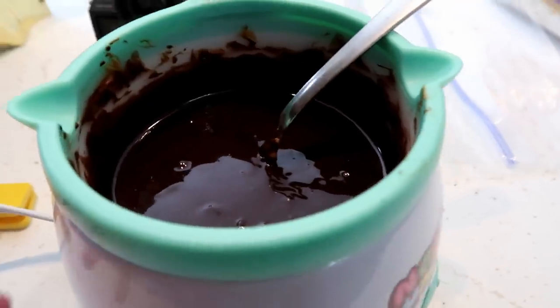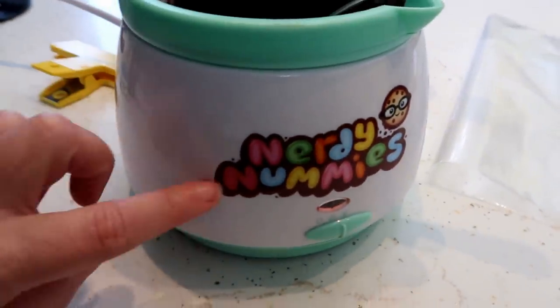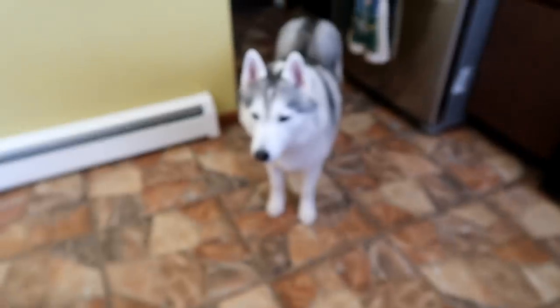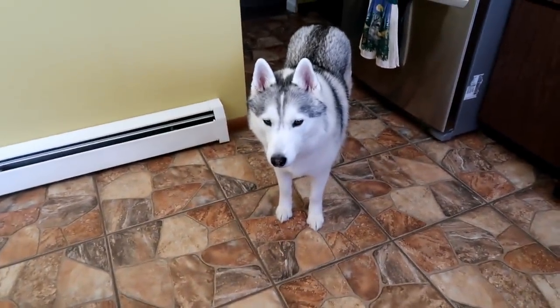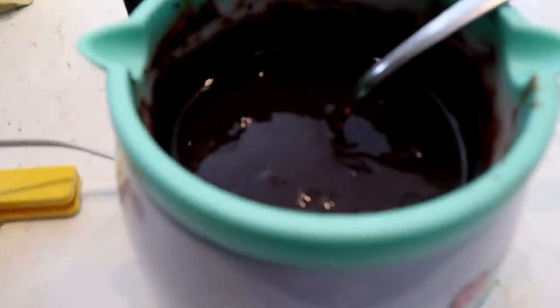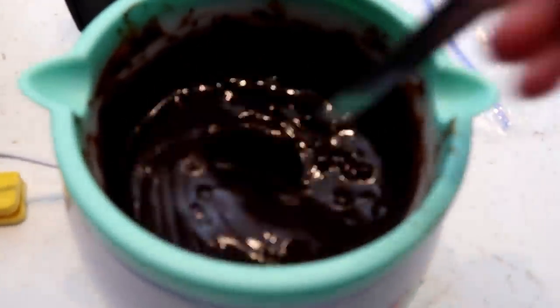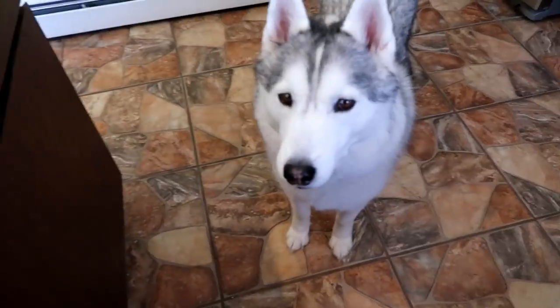Yay! This candy melter, Nerdy Nummies candy melter, is by far my favorite thing I've bought recently for making dog treats. It melts carob chips like a champ. I've always had a hard time getting them to melt, and this thing melts them so easily.